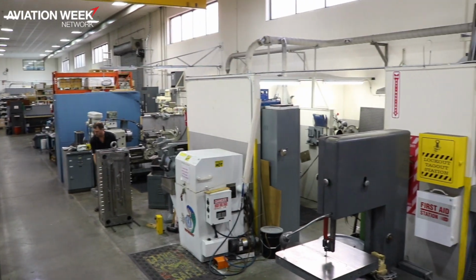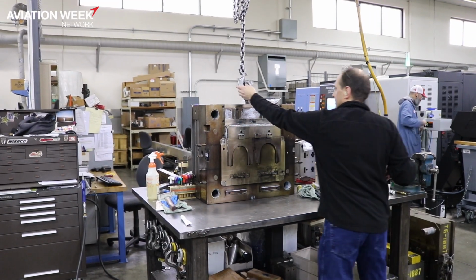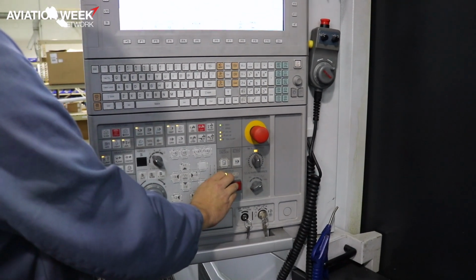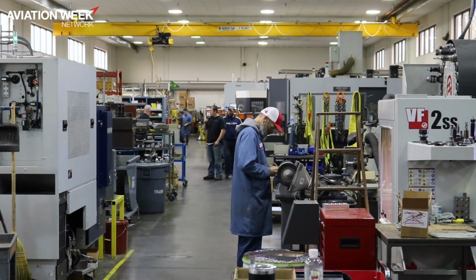The expansion will bring new hires along with new facilities. We're forecasting right now, after the expansion's built and we implement all our new systems, that we're going to need between 100 and 150 additional employees, which will be absolutely wonderful for this region. To meet workforce demand, Toolgage is making efforts to recruit young talent.